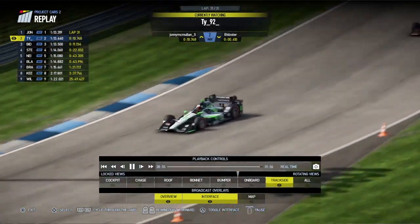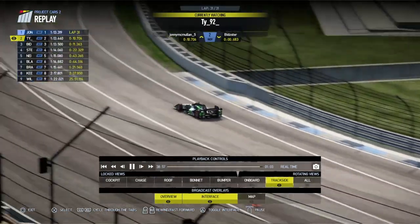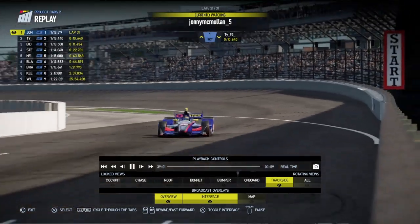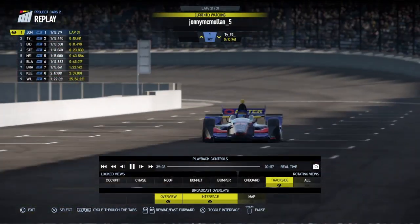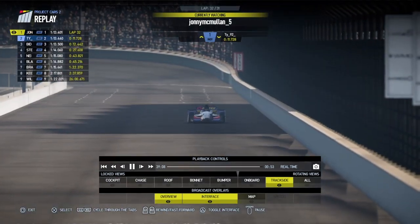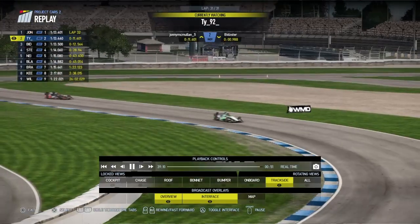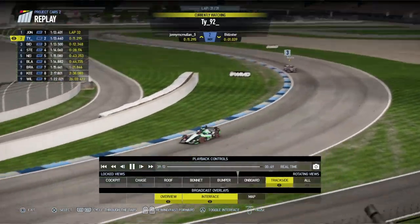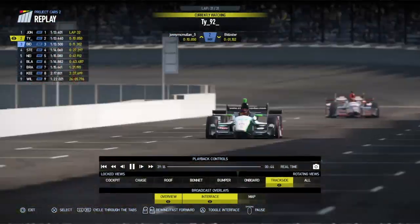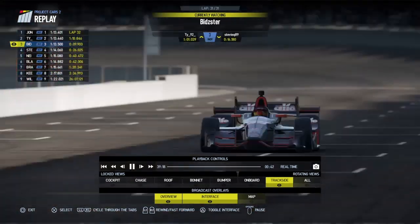TY trying to fend off Bidzster here, but Bidzster trying to attack, but the gap's opened up a bit more there. But Johnny McMullen takes victory here at race 2 in Indianapolis, so the rookie takes a win in his first round. Well done to Johnny McMullen, he wins the race. TY is going to come across the line in second place, but will it be a win if Johnny gets a penalty? We'll have to see, but TY, second place for him.